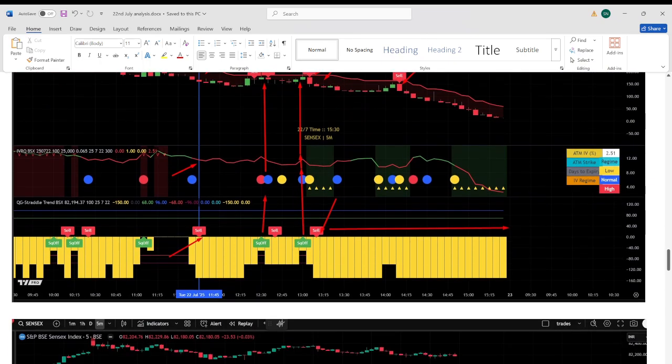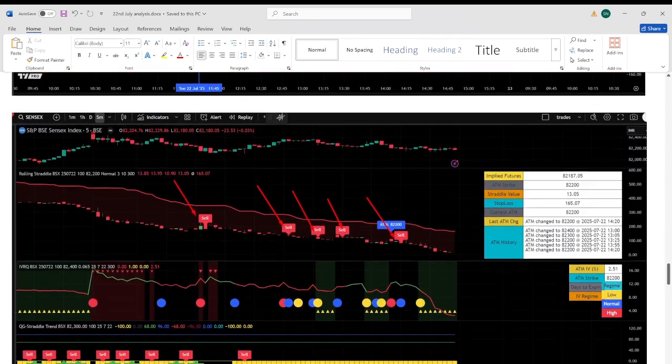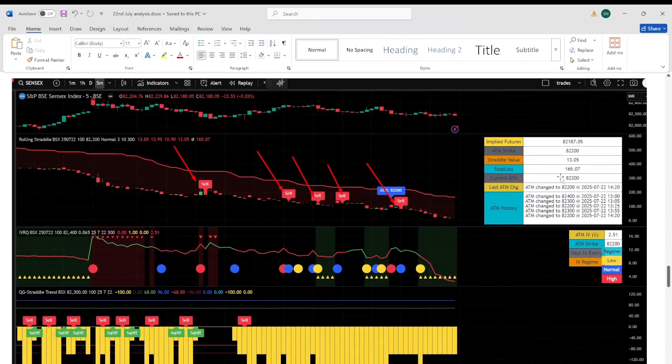The last chart which I will show is basically the rolling straddle, that is, when the straddle strike is getting changed continuously. The last ATM changed to 80,200 at 220, which is around here, which was around 100. It went to 13. And if you see this particular straddle trend indicator continuously in yellow, you can easily sell the straddle and sit tight. You don't need to poke the straddle and go out. So this covers Sensex for the day.